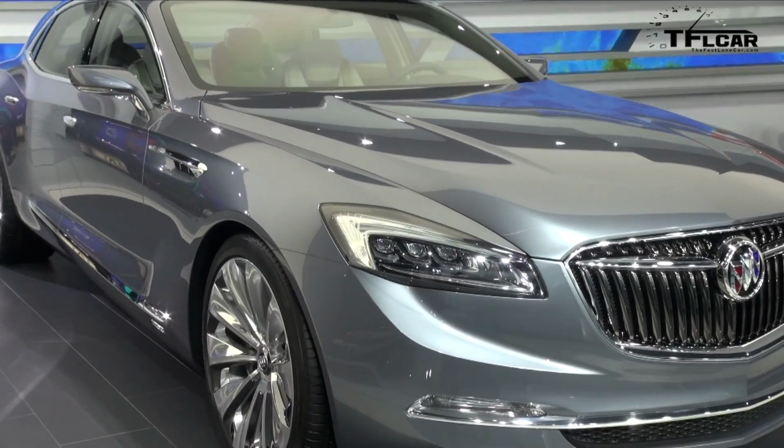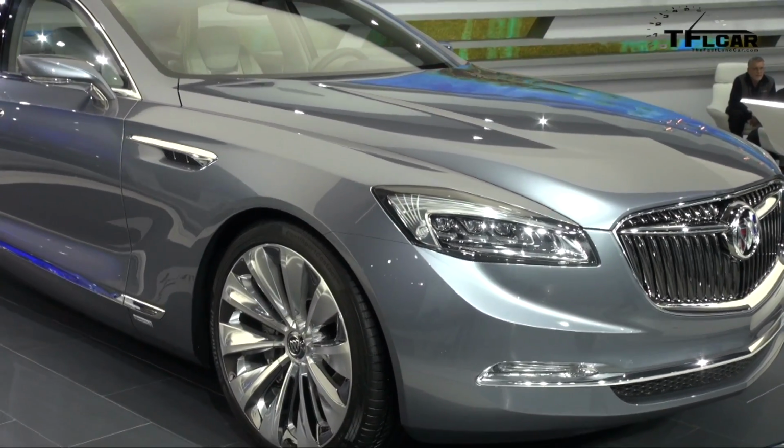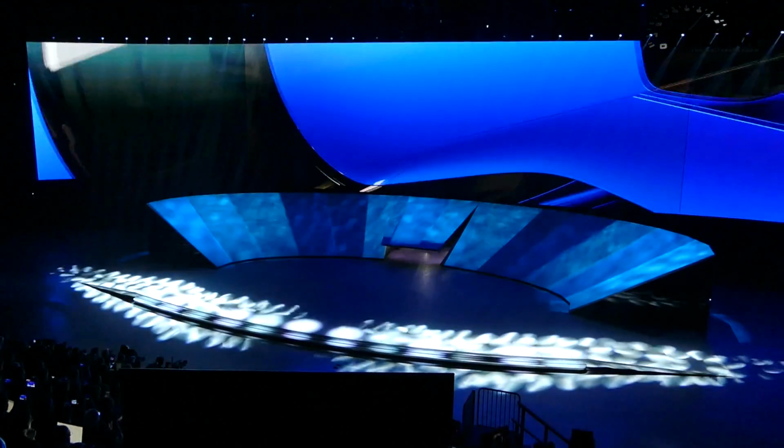Check out what I got behind me. It's this awesome new concept from Buick called the Avenir, and that is French for future. So what's it all about? We'll talk with some suits coming up next on the Fast Lane car.